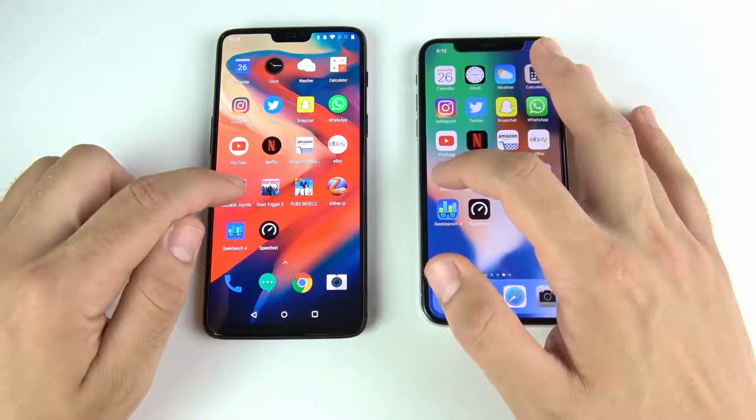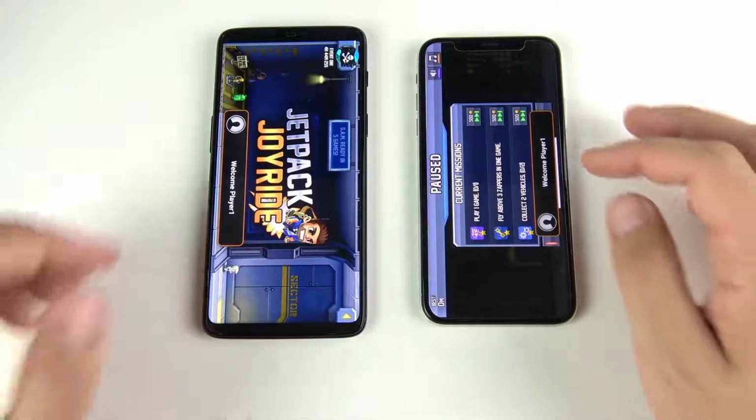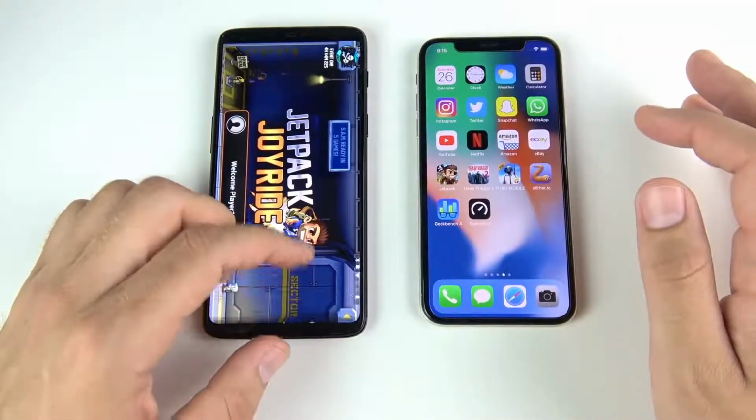Let's go into Jetpack and do this again. And you could see that time very close. I still think the iPhone 10 was slightly ahead on that one.